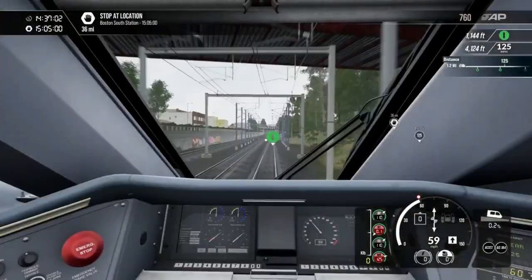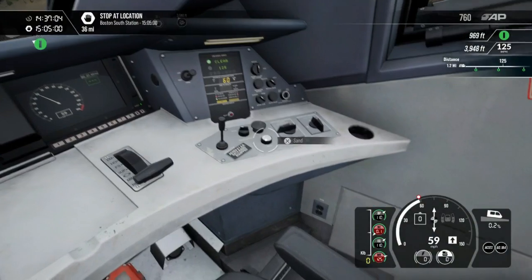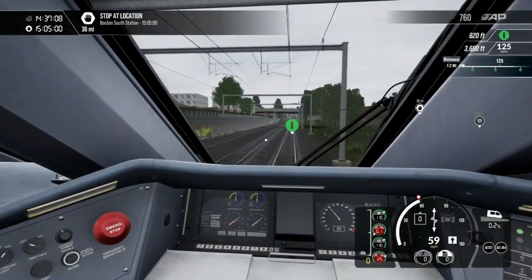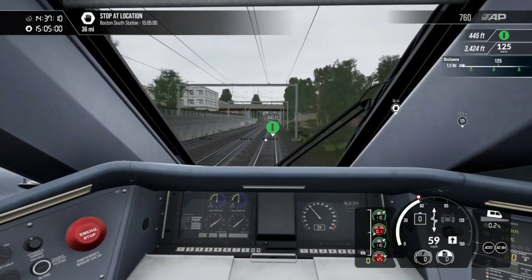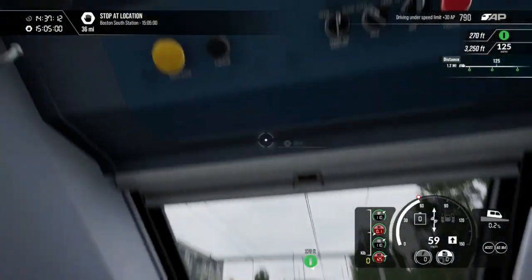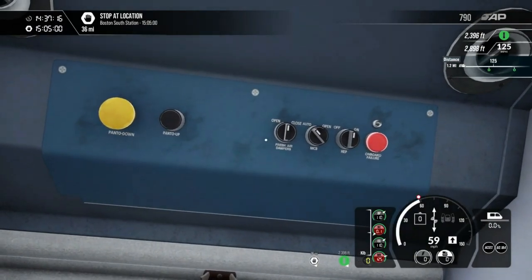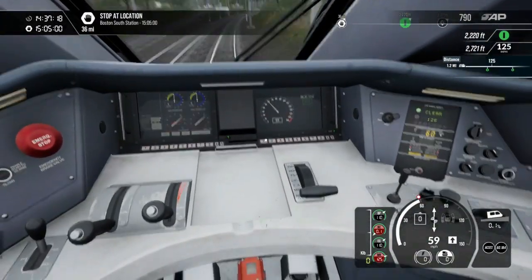Mark, one of our brothers did do that, disable the tilting mechanism. The results were brilliant at 110 miles an hour. They did crash the train, did they? Yeah, unfortunately, they did. Oh, dear. Absolutely. What else have we got up here? We got a few more buttons up there.